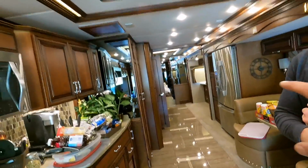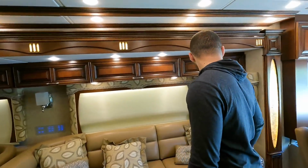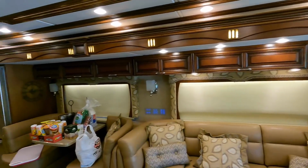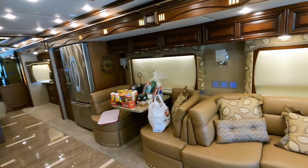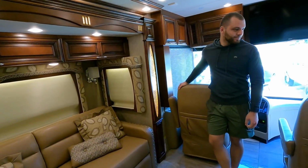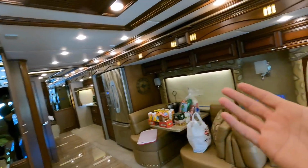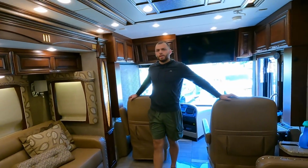This is a massive slide right here, guys. That is huge. It goes from back there. Holy crap! Dude. Look at this slide. Oh my god! I just want to know how much this slide weighs. That is one massive slide. So now, since this is a 4 slide, pretty much 3, whatever you want to call it, one, it's pretty much the size of the whole motorhome. Can you walk when you pull them all closed? You have room? Yeah, you get room.